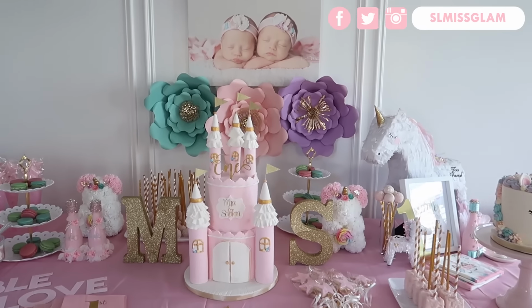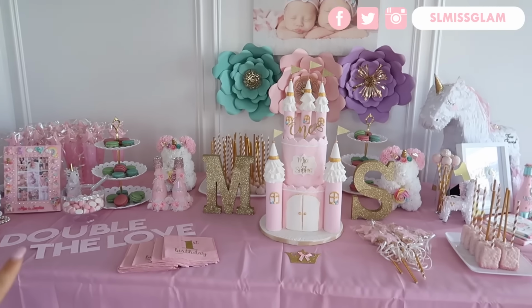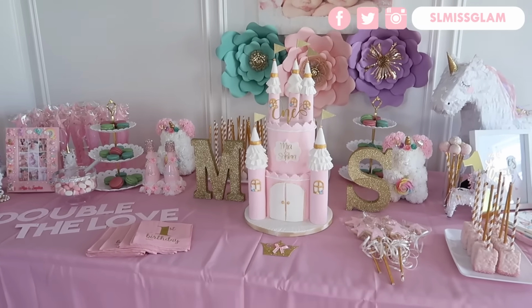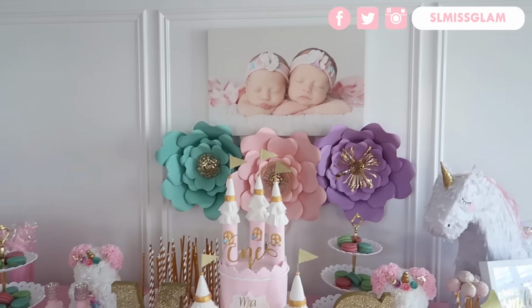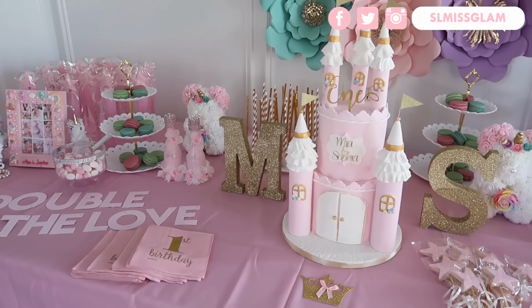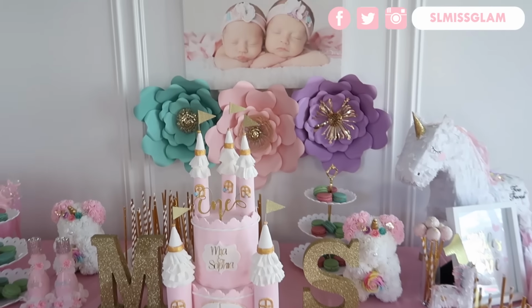Okay, so now saving the best for last, we have the main area right here. This is the sweet treats, where their birthday cakes are, where all the fun, all the magic is happening. So this took me the longest, I'd say, on just getting all the decorations, getting it set up. It took me a while. I probably changed it like 100 times. But I really like the way that it turned out.